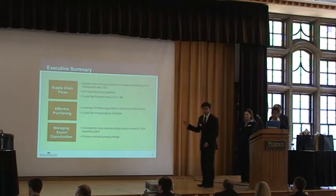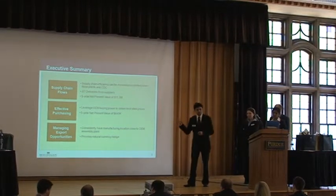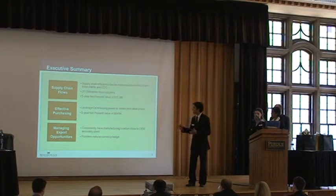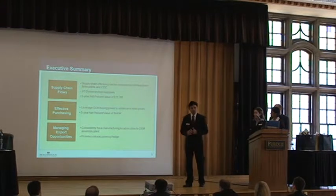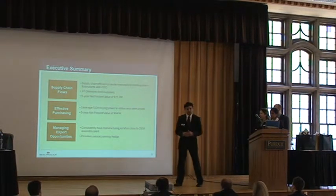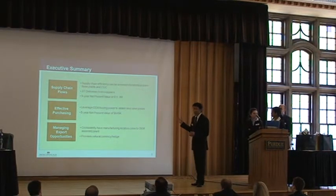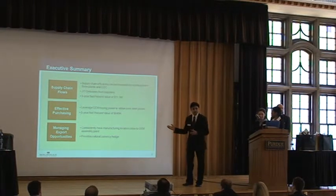In our executive summary, we looked at three different opportunities here. One, the supply chain growth. We believe that we have opportunity here to improve the supply chain efficiency and have JIT deliveries from both suppliers and customers, which will give us a 5-year net present value of $11.3 million. Effective purchasing, we think we can leverage our OEM buying power and get lower steel prices, which would give us a 5-year net present value of $649,000.